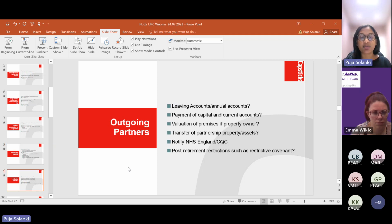So just touching upon outgoing partners, these are the provisions that I would want to see in your partnership deed to make sure that you don't, for example, need a deed of retirement when a partner leaves. So, for example, the first, leaving accounts or annual accounts. When a partner leaves, you need to undertake accounts. Do you want to have that happen on the date of retirement or death, or do you simply wait until the next annual account date and then pro-rata it up until that date?